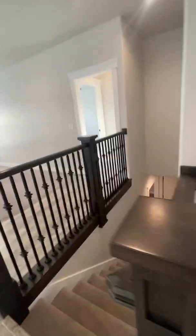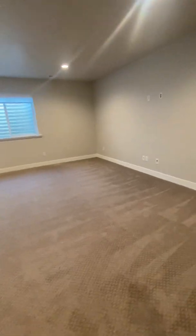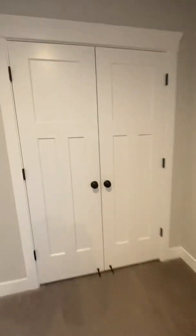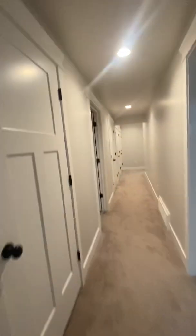We will head downstairs now. This is a nice house. Family room, nice big family room here. And we've got a storage closet here. This basement has a ton of storage in it. There's this closet here. Got a long hallway down here with tons of storage. All of these closet doors are all storage. We'll take a look at all of them. This is just under the stairs.